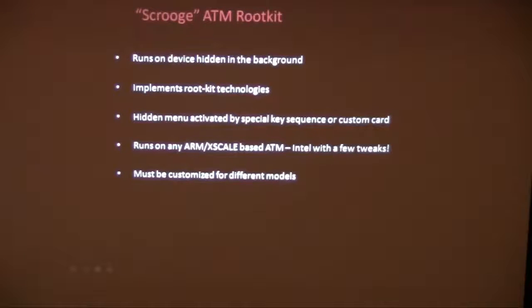So introducing Scrooge, and Scrooge is the rootkit that I developed specifically for ATMs running on Windows CE. Now, Scrooge implements pretty much the typical rootkit technologies you expect. It hides itself on the file system, on the process list, the module list, and so on. It does this by hooking the Windows CE syscalls and essentially just filtering the results.